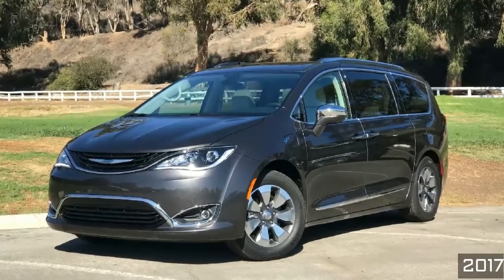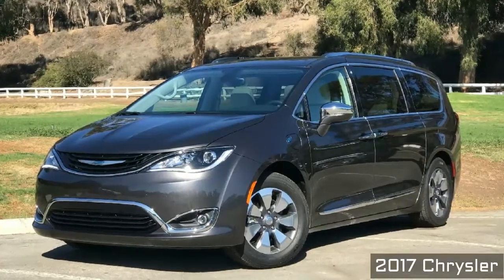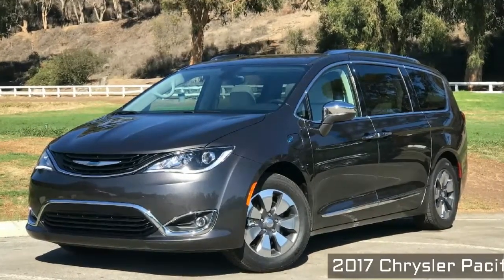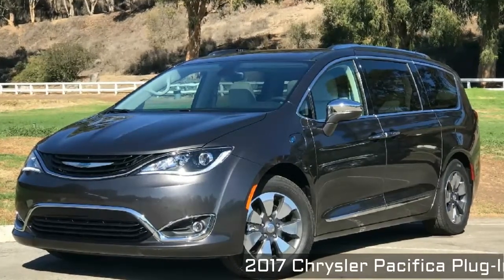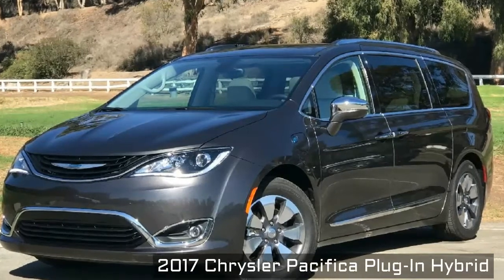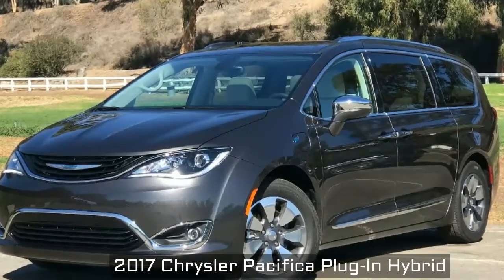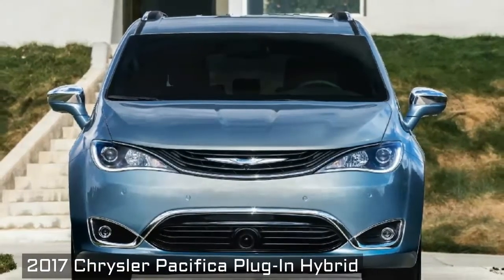2017 Chrysler Pacifica plug-in hybrid. The first hybrid minivan arrives in America. When the first Chrysler minivans hit the market in 1984, they revolutionized family transportation. The front-wheel drive vans offered car-like ride and handling in a compact shape that preserved a lot of the space and practicality of larger vans and station wagons.